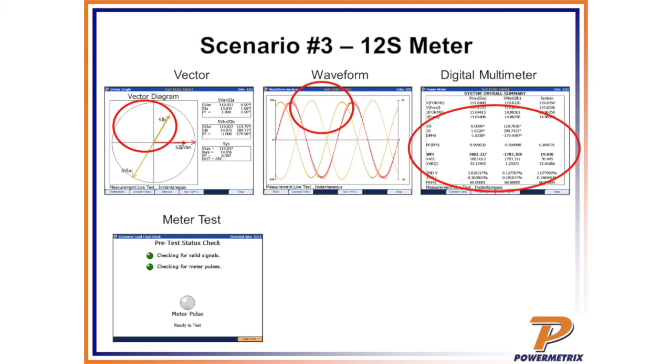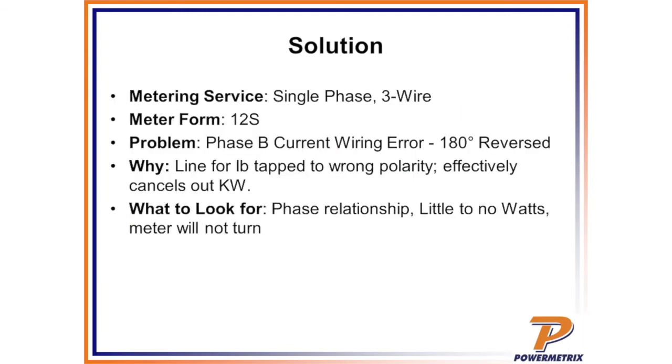This one is a fairly easy one to determine. So again, this is a 12S meter. The issue is when they were pulling the line, they tapped the wrong polarity on phase B, and so that cancels out the kilowatt hours, and therefore your meter doesn't turn. So hopefully, when the installation occurs, the technician or lineman, when they insert the meter into the socket, should not see the meter turn.